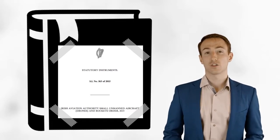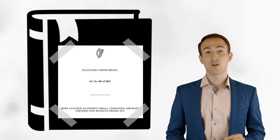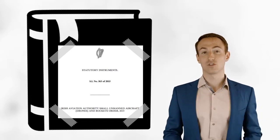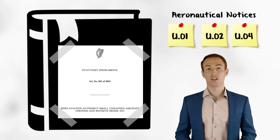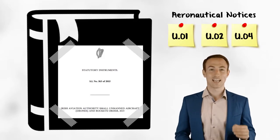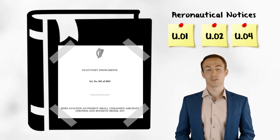To put the statutory instrument in context, this is secondary legislation which allows the Irish Aviation Authority to develop rules which we must abide by. From this secondary legislation, which takes a lot of effort to change, they have also issued aeronautical notices, which they update regularly and contain much more detailed information about how operators and pilots must act on a day-to-day basis. We will look at those after the statutory instrument.